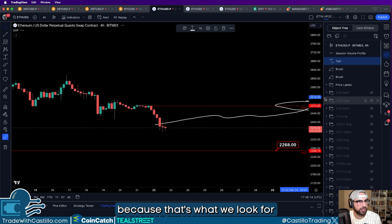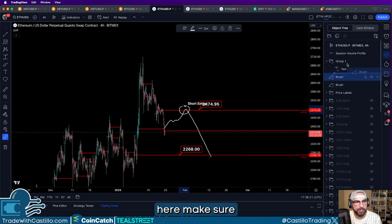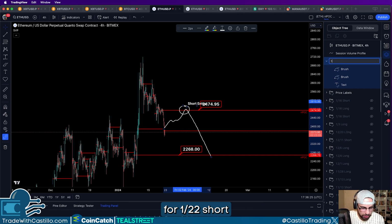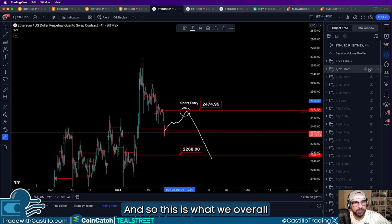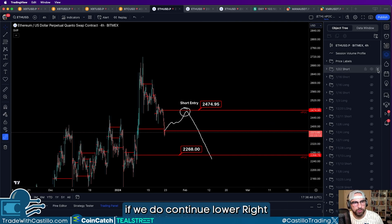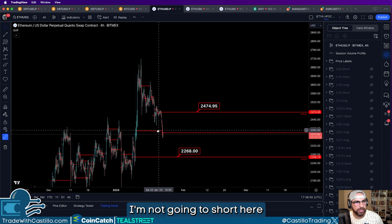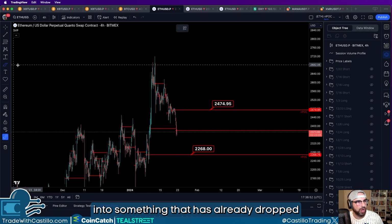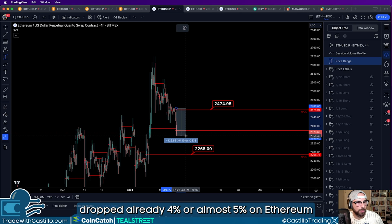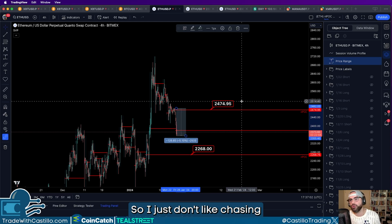Let's go to the 4 hour, because that's what we look for. Come over here, make sure that we stay organized and create the game plan for 1/22 short. And so this is what we overall look for, right? We want a discount on those shorts if we do continue lower, right? I'm not going to short here into something that has already dropped. Even just from this area, it's dropped already almost 5% on Ethereum. So I just don't like chasing that, and that's just me personally.